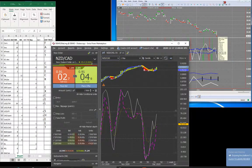Oh, look at that. Oh, I see what it is. It wasn't updating. That's what it was, and it just started to update. That's what it is. It just went live again. And so you can see here we've gone in and out of this stuff. And we went into that buy there. Now it's sliding down at the moment.